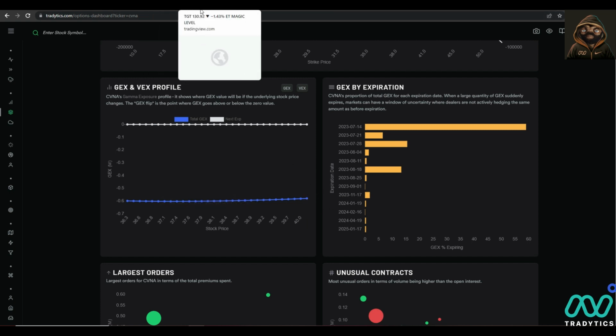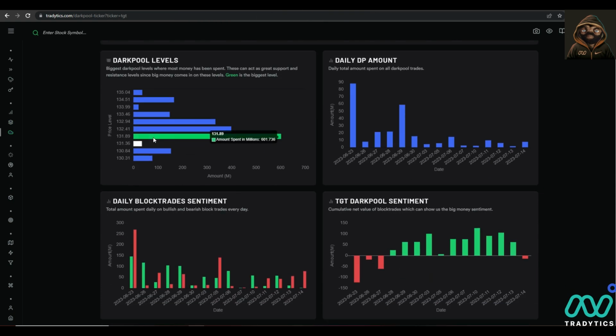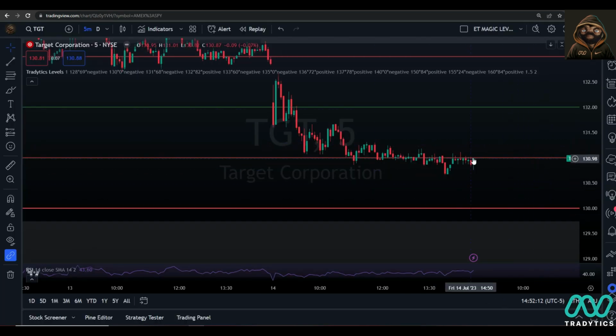We've already covered its levels, so let's go ahead and jump into Target. We're going to go ahead and grab its largest dark pool, which is 131.89. So if we take a quick look at the chart, it is just about right up in here, not too far from where price is currently.